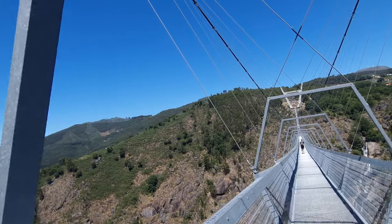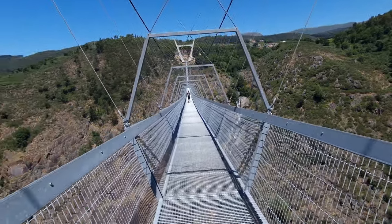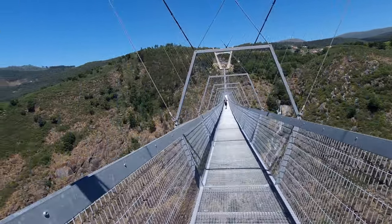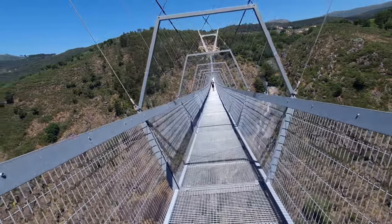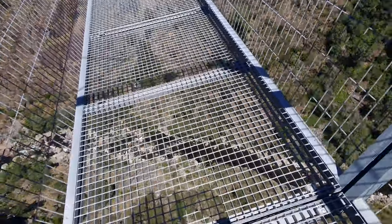Pretty cool, quite long. It's not the biggest one. I wanted it to be the biggest one in Europe, I think. I don't think it is. It does move a lot, so if you have dizziness problems, it's going to be a problem for you guys. That's why they don't allow a lot of people at one time, so that maybe it doesn't shake too much and scare people too much.